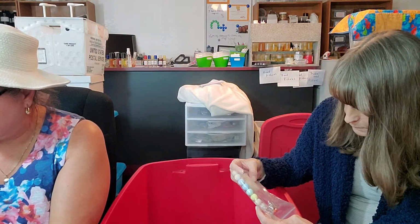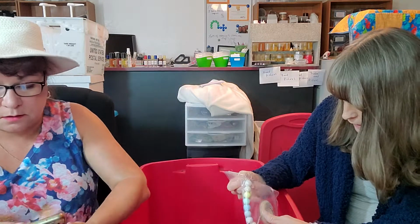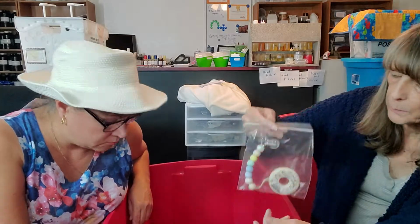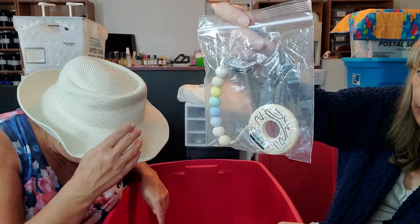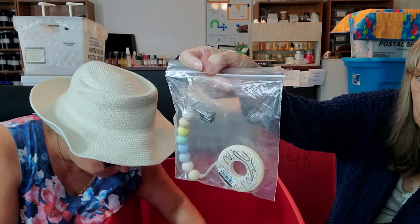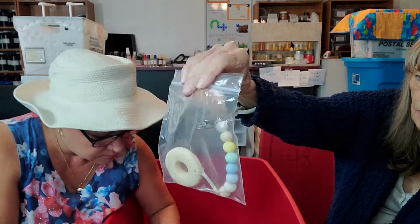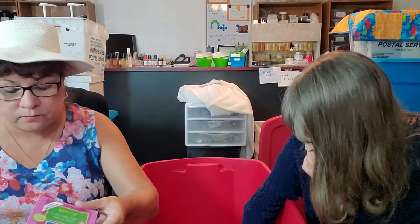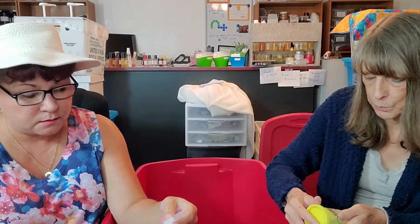This is a baby teether, it looks like. No match found. Oh, that's a hard teether. So this is a baby teether that you attach. It's got a little clip for you to attach to the baby shirt or outfit, and then they can teethe on it. That's pretty nifty. Yeah, these are all uninspected returns.